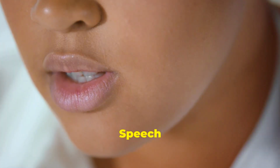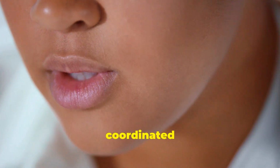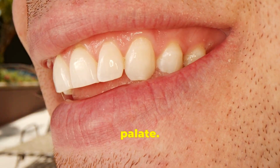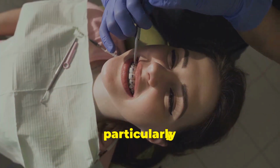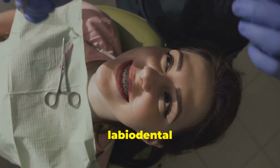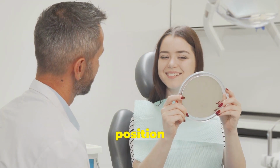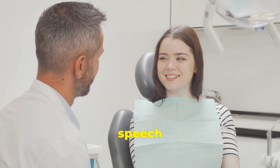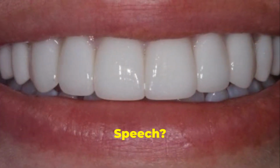The anatomy of speech and the role of teeth. Speech is a complex process that involves the coordinated effort of various parts of the mouth, including the teeth, tongue, lips, and palate. The teeth play a crucial role in the production of certain sounds, particularly those known as sibilants, such as S and Z, and labiodental sounds such as F and V. Any alteration to the natural position or shape of the teeth can disrupt this delicate balance and lead to speech issues. So how do porcelain veneers really affect speech?